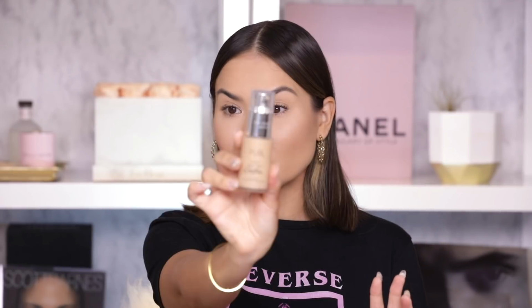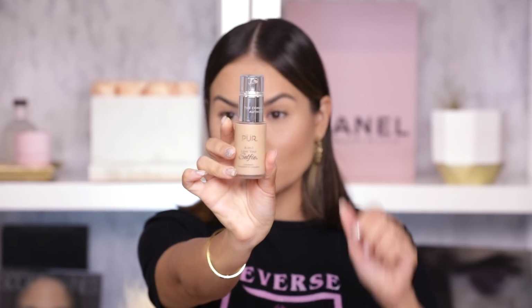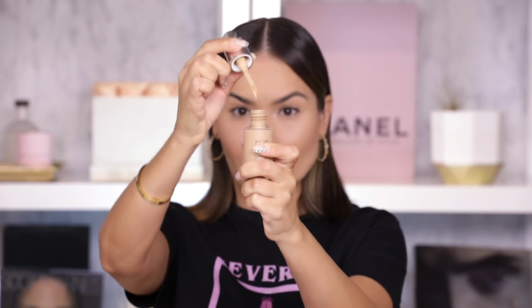Before I get to all that, let's observe this very cool packaging. A pump, and also a doe foot applicator for that precise application in case you want to conceal. I actually don't find myself using the doe foot applicator to conceal because I still prefer my concealer to be lighter than my foundation, just so I can brighten under the eyes and do that whole reverse contour effect. This is an incredible foundation that I have been loving so much and reaching for so much this year.